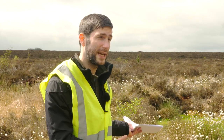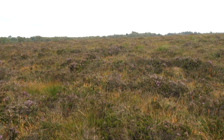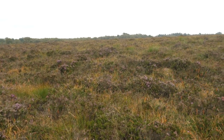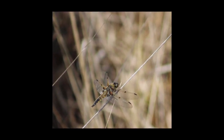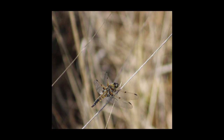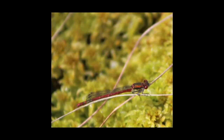So we no longer have the wet bottoms, the grassland meadows that people would have associated with these kind of birds. So what you find here is that they're drawn to the bog in the summer because of the rich insect life. And even if you come here of a morning, you'll see clouds of insects as you walk the path. It gives you an indication of what's here.